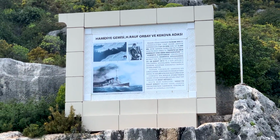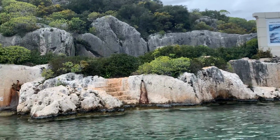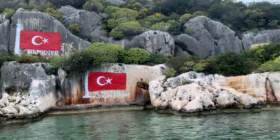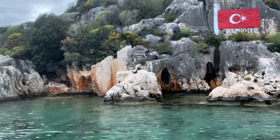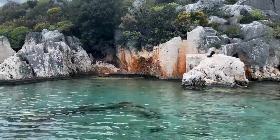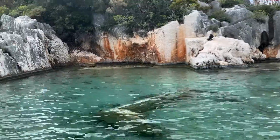Rauf Orbay and Kekova Island. During the Balkan Wars, Commander Rauf Orbay hid in this bay on his vessel named Hamidiye while battling enemy ships, because his masts could not be seen due to the hills around him. He was a Turkish naval officer, a statesman, and diplomat. He also served as Prime Minister of Turkey in 1922 and 1923 during the Turkish War of Independence.